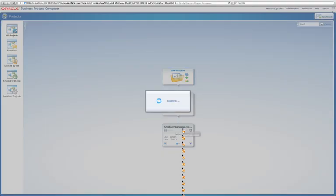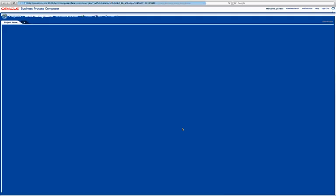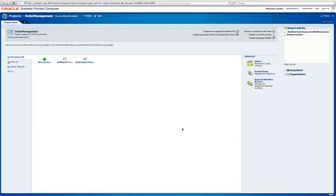So let's take a look at the order management project that we have in flight and deployed to our server. Drilling down into our project view, within the order management project, you can see here that we can create new processes, we can edit our business rules, and we can define and edit any human tasks that might be participating as part of our business process. Additionally, this is where we can define who we want to share our project with, or do we lock and control access to this project? Do we need to have any workflow associated with this project for further approvals?